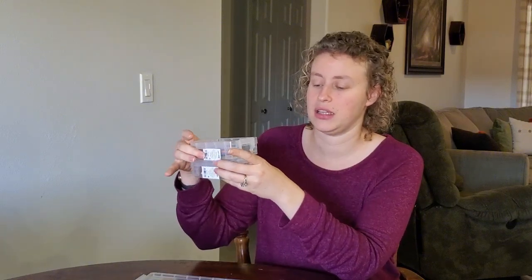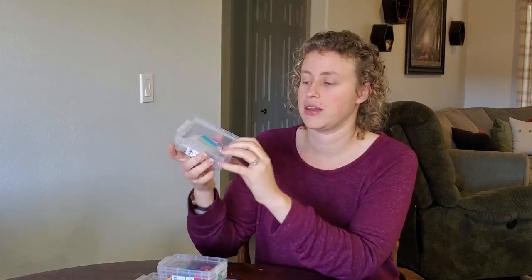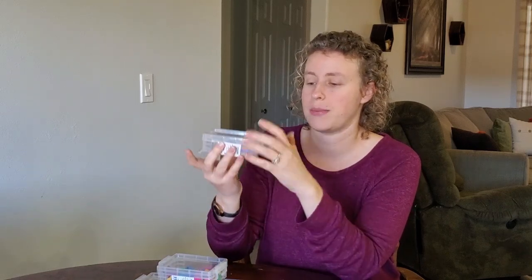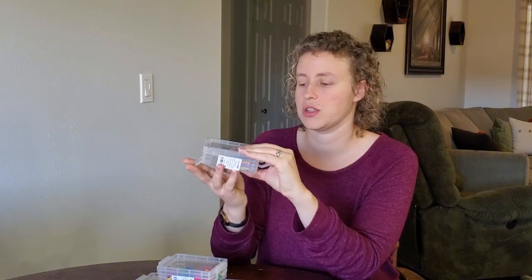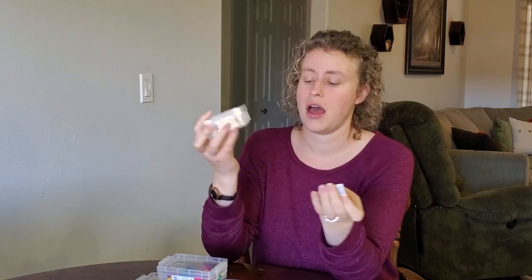These have been the best I found. They're great quality. I love how easily they stack because they've got that little lip, so they fit so well. And they open because they've got these little snaps on the side. They're pretty sturdy, not super bendable. I feel like these will last me a long time. They have different sizes. I left the tag on. These are from Pen & Gear, which is a Walmart brand.